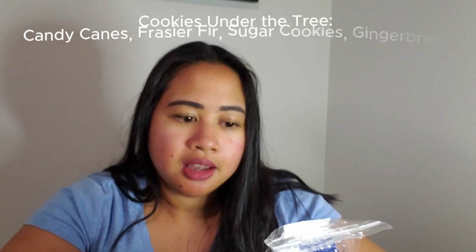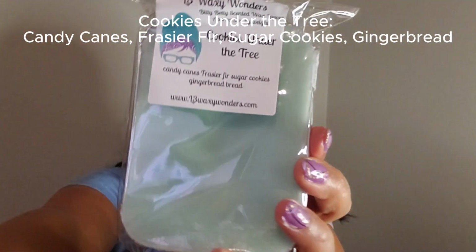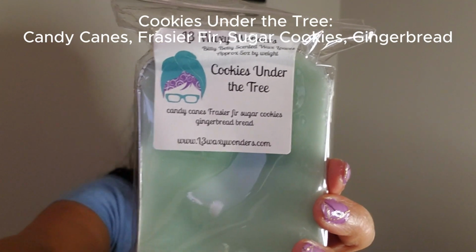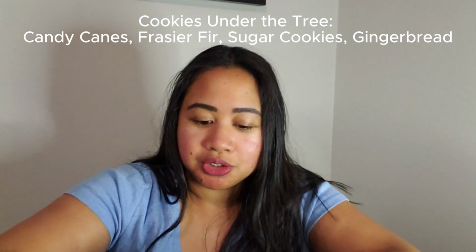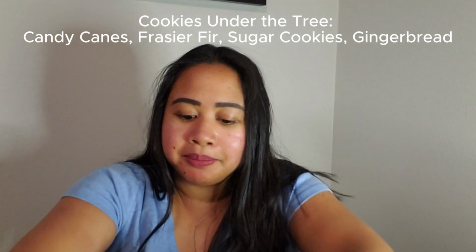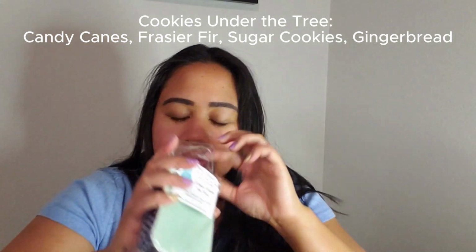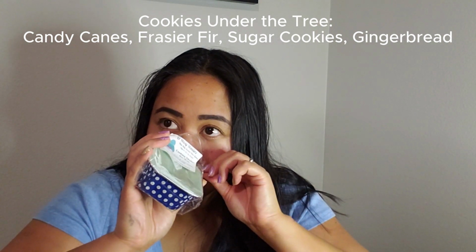And I see lastly here for my Bitty Betties is Cookies Under the Tree. This is candy canes, Fraser fir, sugar cookies, and gingerbread. Gingerbread cookies under the tree. Oh, so lovely. Definitely something I would enjoy. I love trees. I love cookies. I love the mints. Yes, I love it.